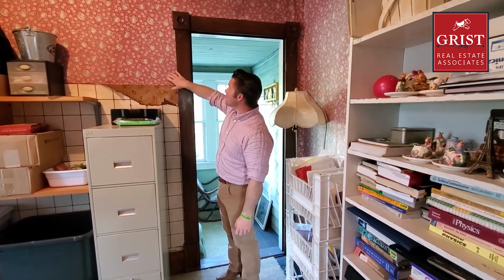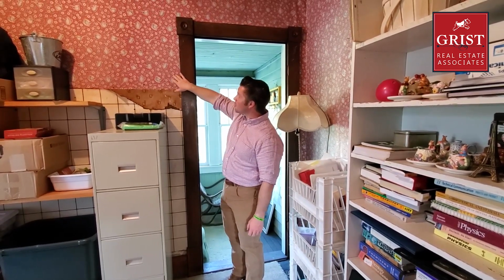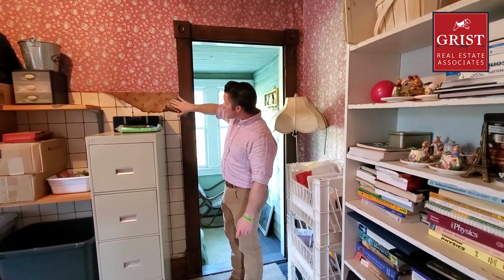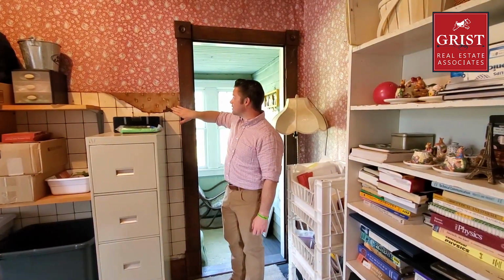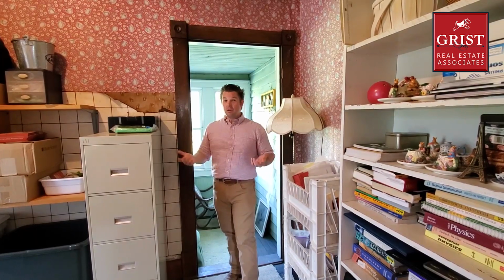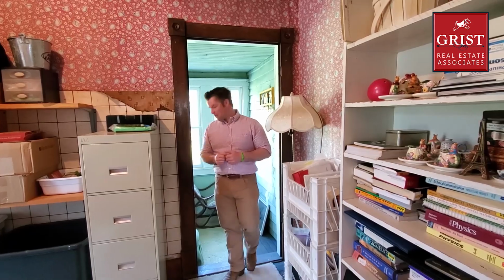You've got different wallpaper here, and this upper layer was added at some point, maybe mid-century. This wallpaper that's underneath, this is likely early 1900s. So it's fascinating to think what was going on at this home, late 1800s, early 1900s, when they put in this wallpaper and projects they were doing. And then it's cool to think what you're gonna do with this home when you make it yours.